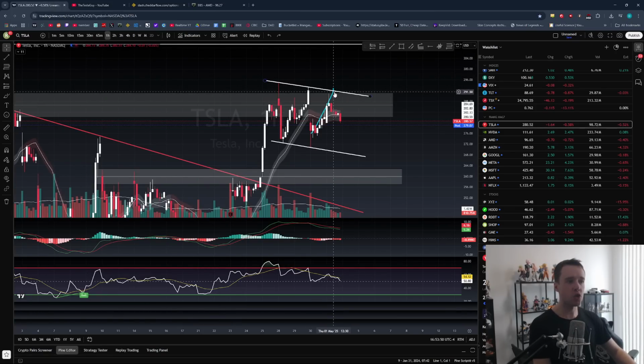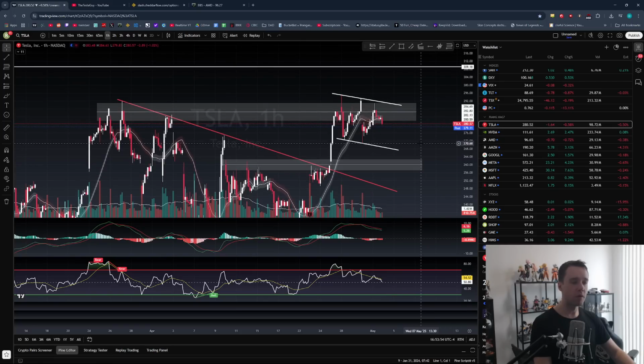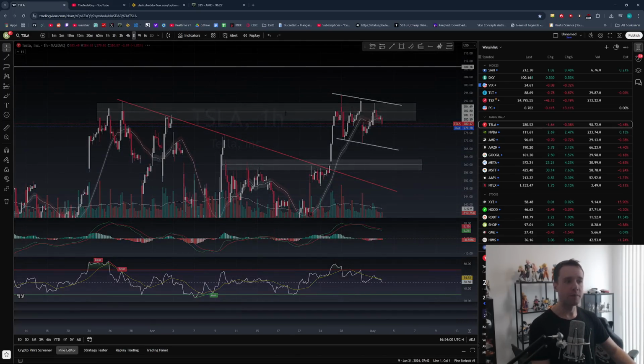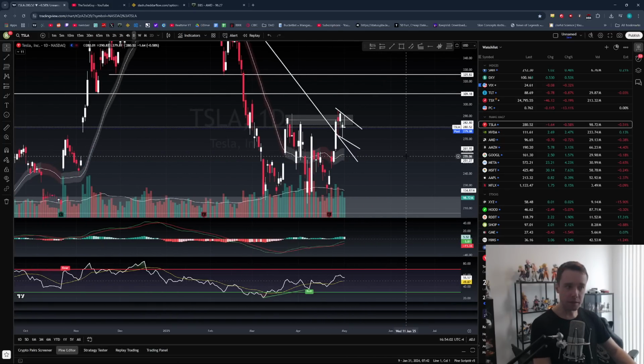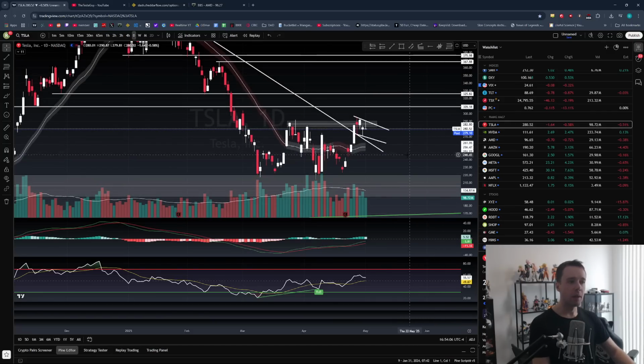Anyways, that's the short-term perspective on the more 1 hour time frame. No reason, in my opinion, not financial advice, just my opinion, to get overly bullish just yet. Short-term, again. However, the daily and even the weekly could be painting a bit of a different picture. So let's take a look at the daily. I like the daily quite a bit here. The daily and the weekly both look promising.